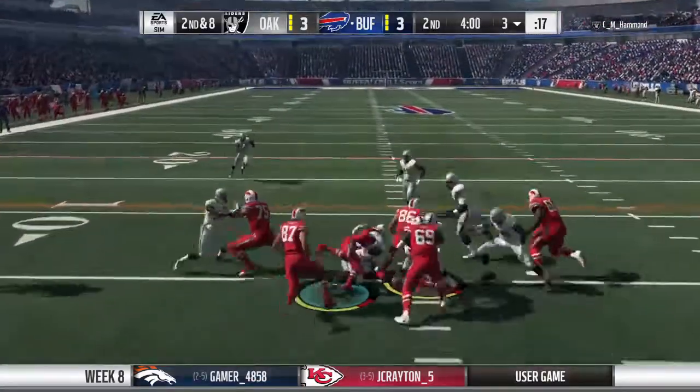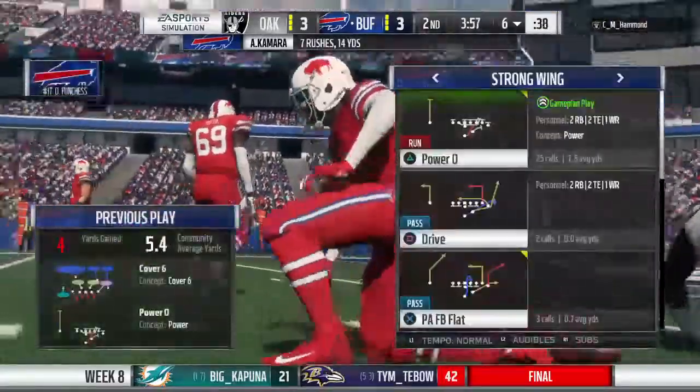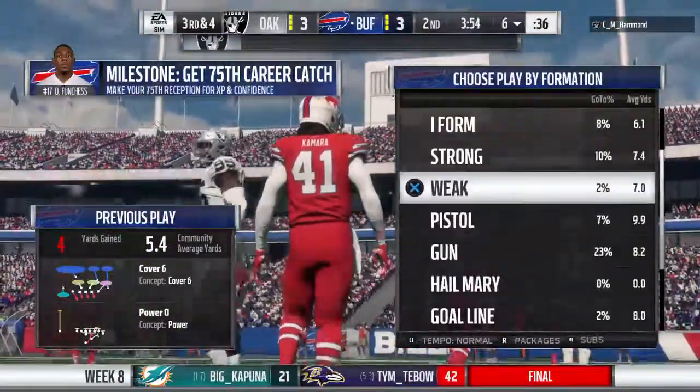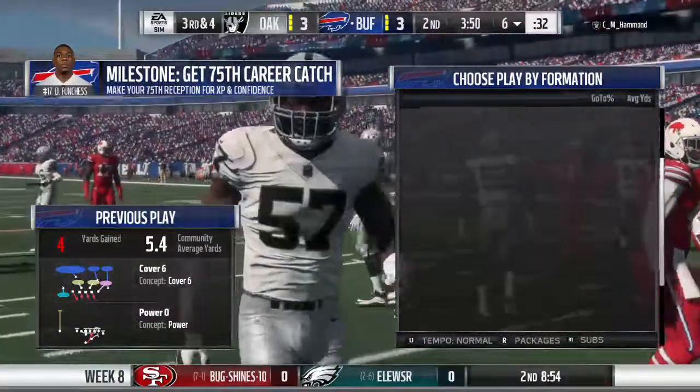They stay on the ground. This time it's Kamara. And he'll get him a little bit of breathing room across the 5 to the 6-yard line. 4 yards on the pickup there as it'll leave him with a third and about 4 more for a first.